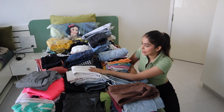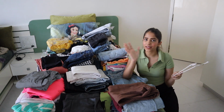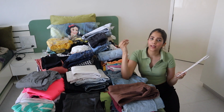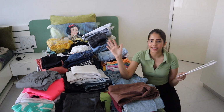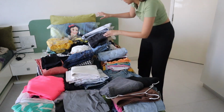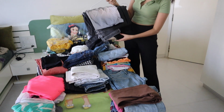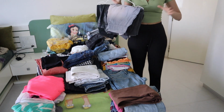The denims are organized. Now I'm going to put all the denims on the hangers separately, color-wise. The black ones in one hanger, then the light blue ones in one hanger, then the dark blue ones in another hanger, and whites and colorful ones in one. Like that, I'm going to organize. Yeah, let's start. All the black denims, like the leather pants we have right here, I'm just gonna hang them.